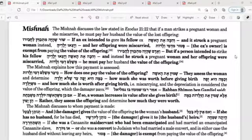The Mishnah explains how this payment is assessed. How does one pay the value of the offspring? They assess the woman and determine how much she was worth before giving birth, and how much she is worth after giving birth. That is, miscarrying, and the depreciation is considered the value of the offspring which the damager pays. Rabban Shimon ben Gamliel said, if so, a woman increases in value after she gives birth. Rather, they assess the offspring and determine how much they were worth.